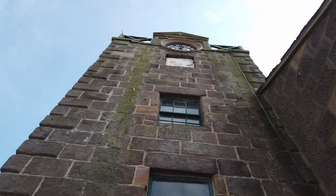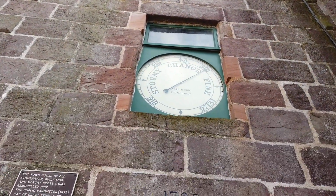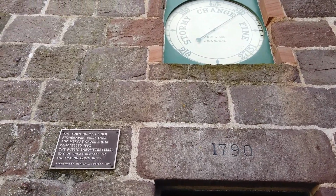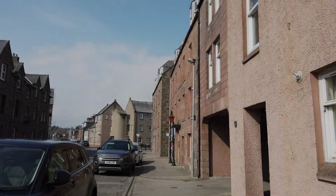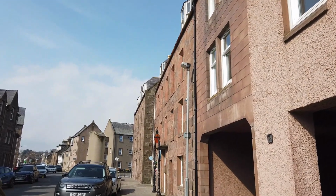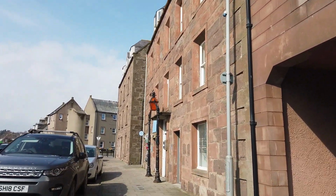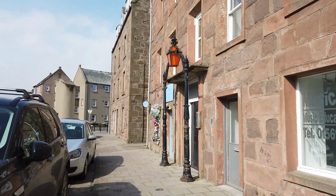That's quite a prominent feature here in Stonehaven, and you've got the date there, 1790, the townhouse. So just on the right here, I'm looking at these pillars with like an orange light fitting above it. This is very old, isn't it, this? Can you see that there?